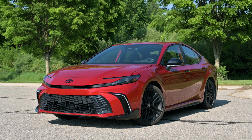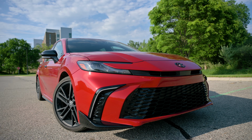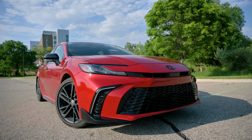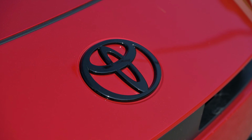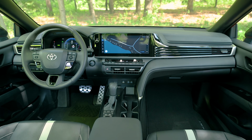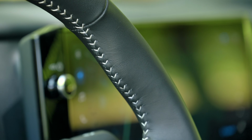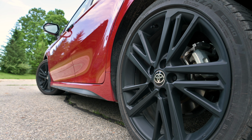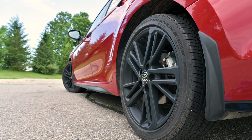As you can see, the grille, door handles, mirror caps, trunk lid spoiler, and other exterior components are all darker than midnight at the bottom of a coal mine. You also get unique 19-inch wheels and special badges. The interior is blacked out as well. You get aluminum pedal covers, plus the steering wheel and shift knob are wrapped in leather. This car also gains a sport-tuned suspension with a larger front stabilizer bar.